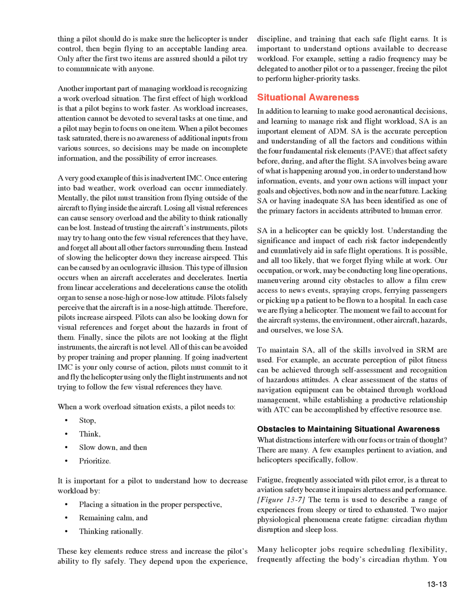Another important part of managing workload is recognizing a work overload situation. The first effect of high workload is that a pilot begins to work faster. As workload increases, attention cannot be devoted to several tasks at one time, and a pilot may begin to focus on one item.